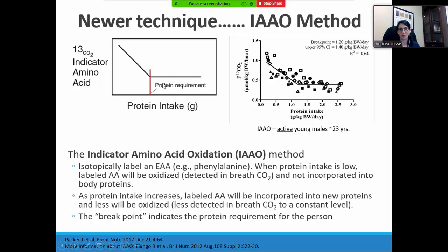So you can, again, look at it within one person, or you can plot a whole bunch of people on the same graph and assess what you would get. Again, these are active young males, and what they found was the break point was 1.2 grams per kilo of body weight per day, and the upper 95% confidence interval, which for the most part corresponds to the RDA, was about 1.4. So this is quite a fair bit higher than what the actual RDA is, which is 0.8. So that's why they're saying in some cases the RDA is underestimated, and that this new method of assessing protein requirements, the IAAO method, actually yields much higher protein requirements.